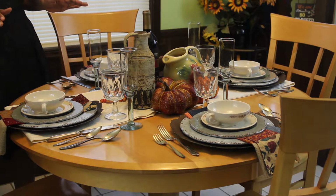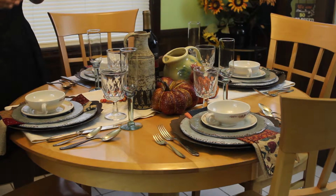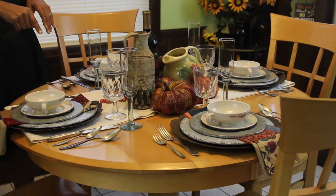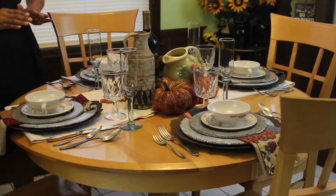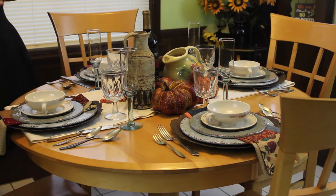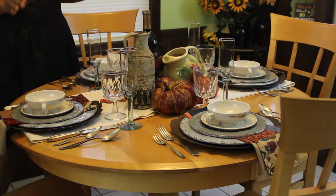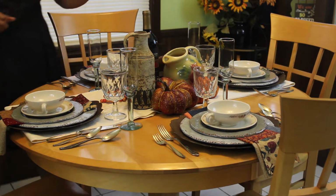And I love the fact that my table is round. I purposefully got a small round table when I bought this particular set because since it was just the two of us, I wanted something that was pretty cozy. I do have a leaf that I can put in here, but I'd like to keep it round and small for most occasions, and Thanksgiving is no different. So here is my tablescape for this very cozy but rustic Thanksgiving table design.